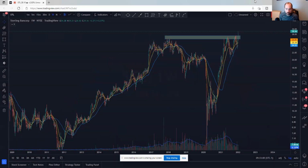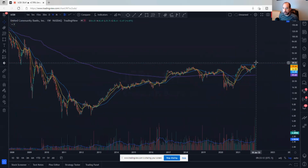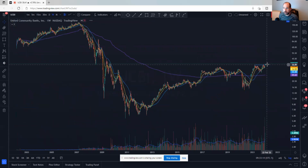UCBI. This one, breaking out to all-time, not all-time highs, but breaking out to highs here. And again, there's not much volume back here, which is kind of nice. So this may be able to move, hopefully, much higher.